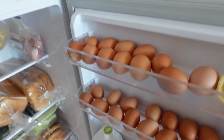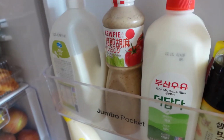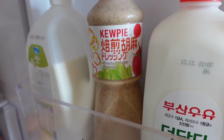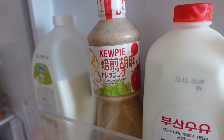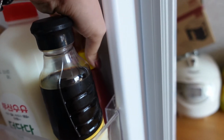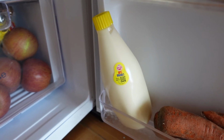We have eggs. They also got me milk and I didn't see it, so my boyfriend got me more milk, so now I have extra milk. And then this is some kind of salad dressing. The headmaster's son said that this is a Japanese dressing, so let's see. Now the soy sauce they got me ketchup. I think this is mayo. I guess I'll have to taste it and see.